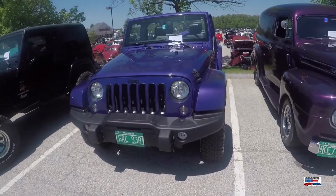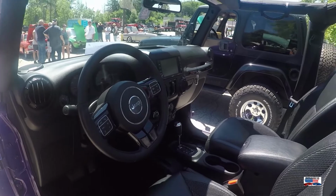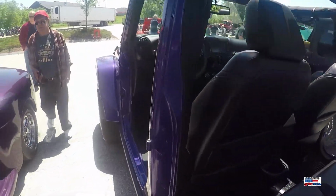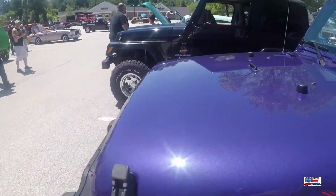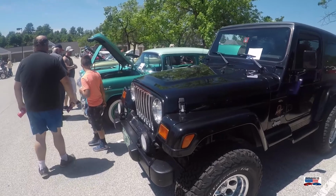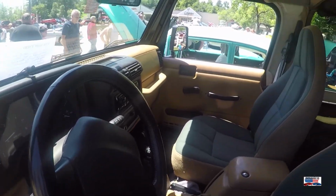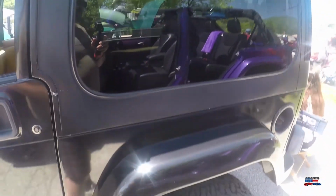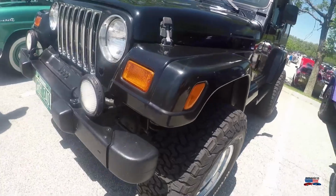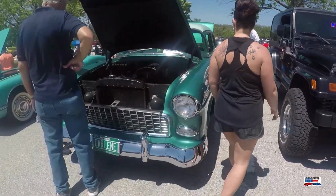I got a pair of Jeeps. This one, I don't think it's the absolute newest body style, but it is the Jeep Wrangler Unlimited 4-door. And I love how even modern Jeeps, you can take the doors right off. And we're looking at an older Jeep Wrangler. This is a Sahara. Sahara was, I believe, for this generation, the top model for the Wrangler name. The venerable 4-liter inline 6 that basically couldn't kill those things.